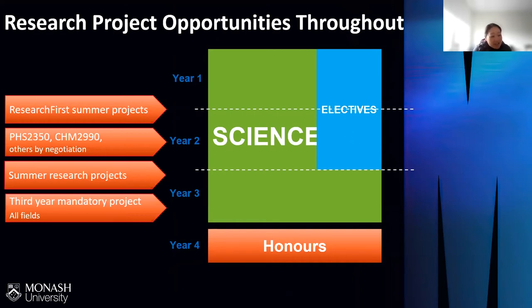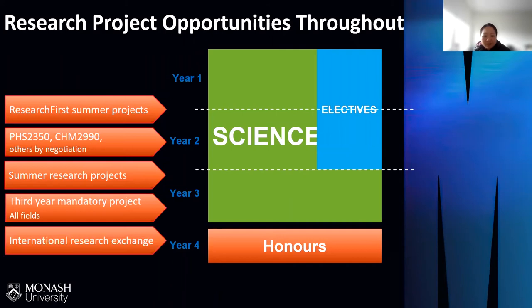In your third year, you have your mandatory or core research project unit. This is available in all disciplines, and it's a core component of the degree, and this is what everybody works on. Again, it allows you the opportunity to work one-on-one with a supervisor in an area that you're really interested in.